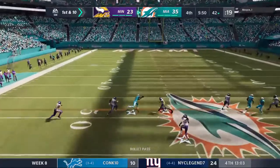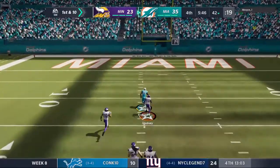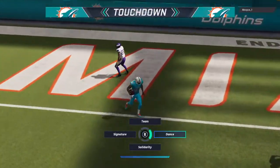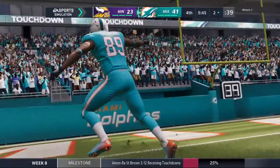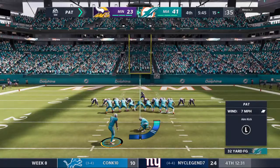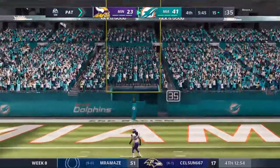After the turnover, it's Tua. Throwing middle, and it's complete. 20, 10, and all the way in for a Miami touchdown. A big play there, his 3rd touchdown now on the year. And the Dolphins are able to grow their lead. They were still throwing with a comfortable lead here late, and now that lead is even more comfortable.